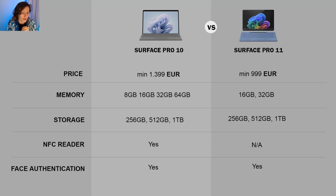In terms of RAM, the Surface Pro 10 has more options. The Surface Pro 10, which is more for business, has an NFC reader, and you can basically scan your badge if you are using it for work.